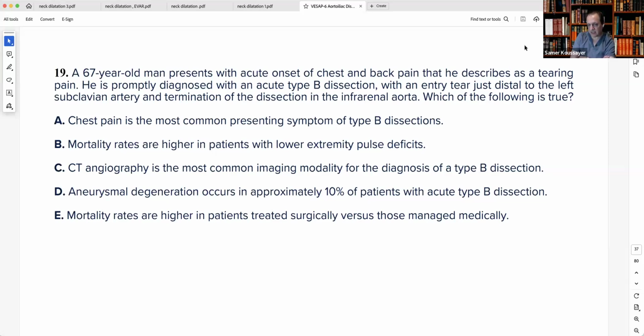The reason we do a trial, as I said before, is that in medicine not everything makes sense.